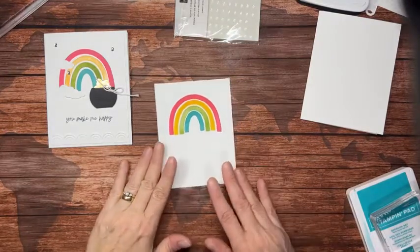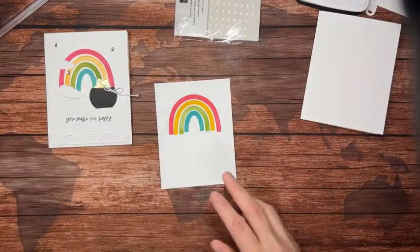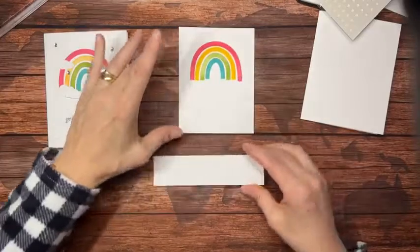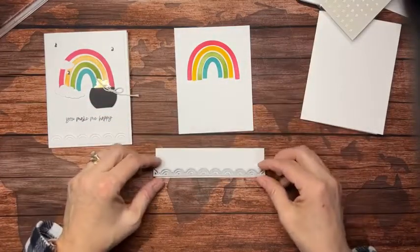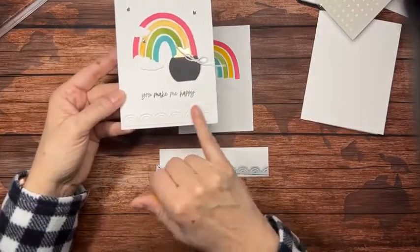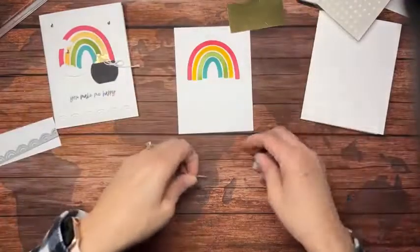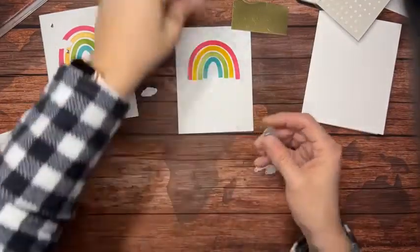So now what we're going to do is get out our Stampin' Cut and Emboss, and we're going to cut a few elements. So I need a long piece of basic white, and that's going to be for this die right here, which cuts this cool rainbow border. You can see it right here on my card, just very, very subtle. And then I need some clouds, and I actually have one left over from cutting out some yesterday. So I'm going to cut out a couple more.